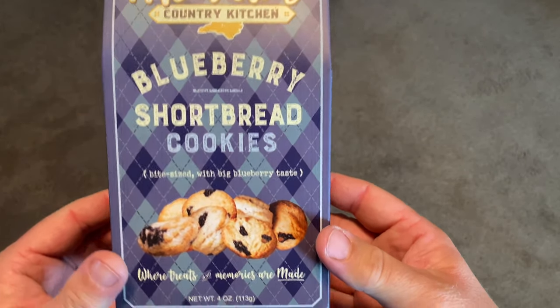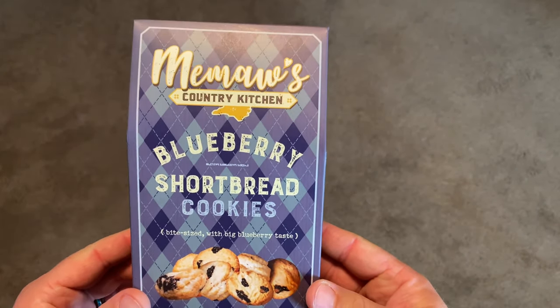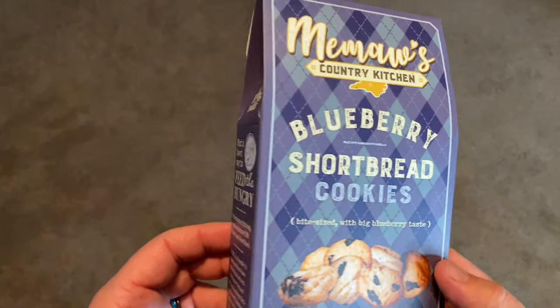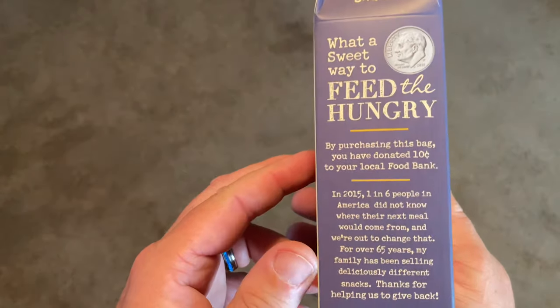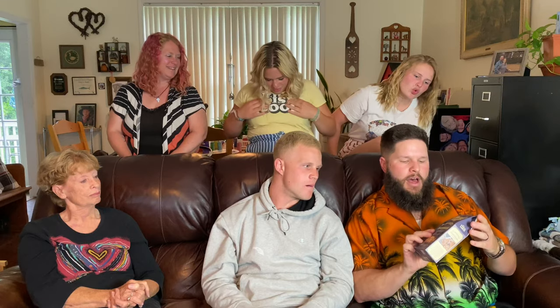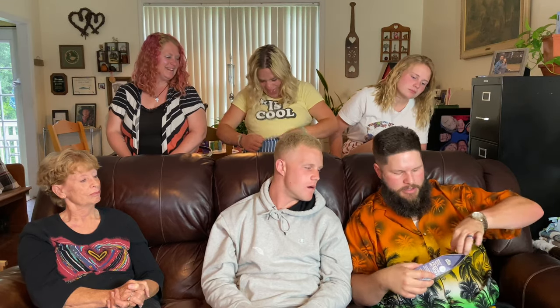Okay, let's move on to some desserts. Next, we have something from Meemaw's Country Kitchen. It's some blueberry shortbread cookies. Meemaw. And it's cool. It says, by purchasing this bag, you've donated 10 cents to your local food bank. It's a way to help feed the hungry. And this is from 1 in 6 Snacks in Raleigh, same place those chips were from. So I like blueberry shortbread. I think this sounds like it'll be good.